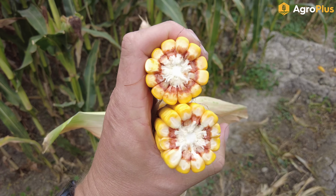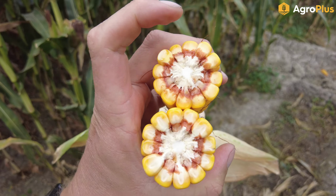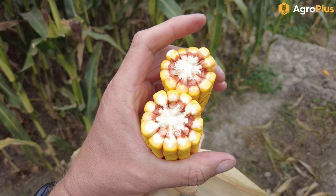This is a Pioneer hybrid. It is a dent variety, and you can see it's doing pretty good. Getting pretty mature now at this time. I'm sure this field is going to come off right away.